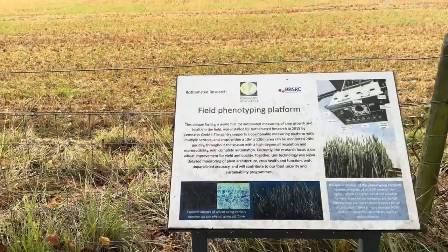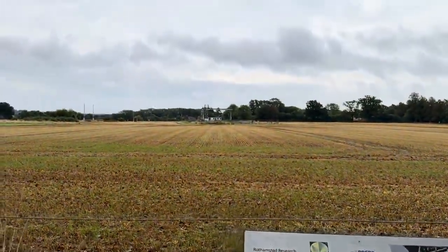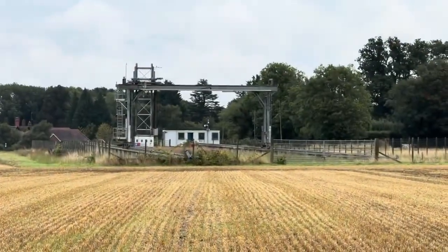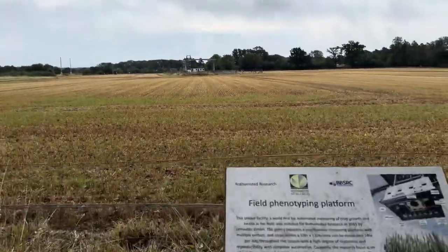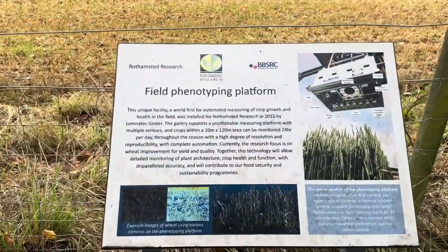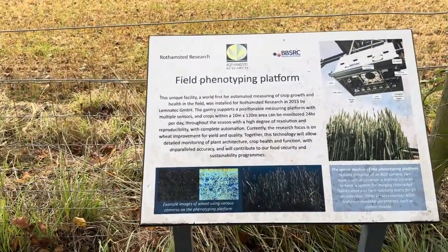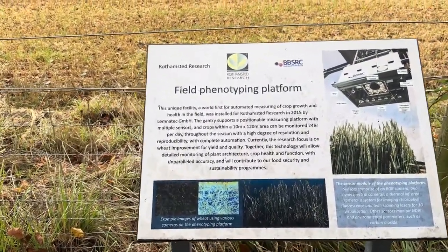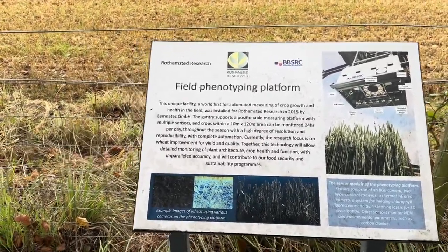Field phenotyping platform. I guess it's that over there. Let's just hold that bit steadier. This unique facility, a world first for automated measuring of crop growth and health in the field, was installed for Hemel Hempstead research in 2015 by Lemnatech.